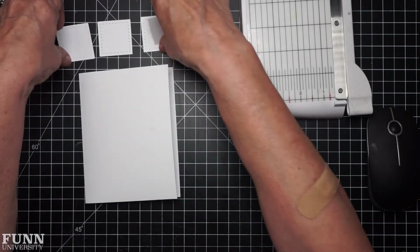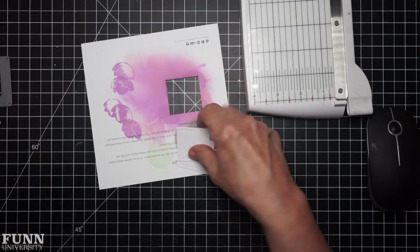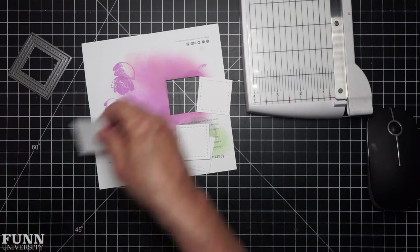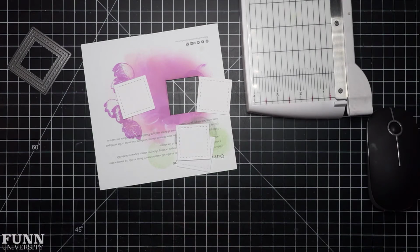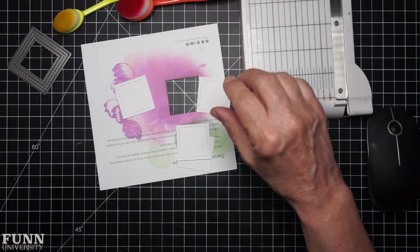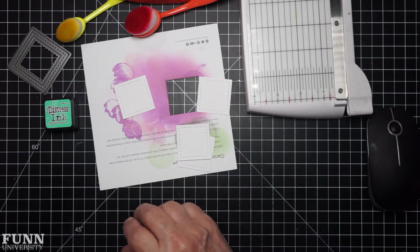So I cut 4 of these. And this is the size, the inside size. We're going to get a couple cards out of these cuts. So the inside is 1.5. The next card too is using the outside of the die cuts that we did here. I'm going to pull out some brushes, and some little distress ink cubes.